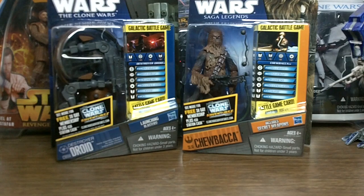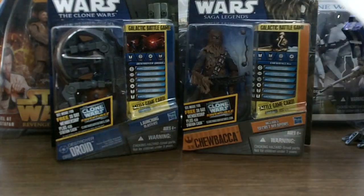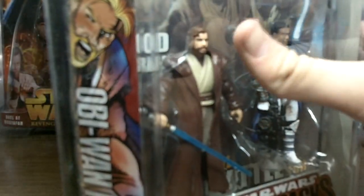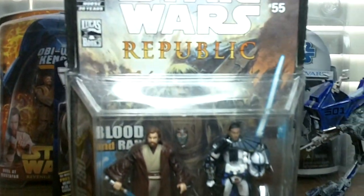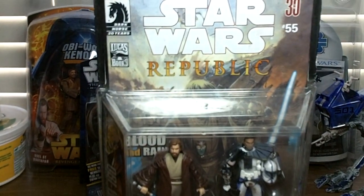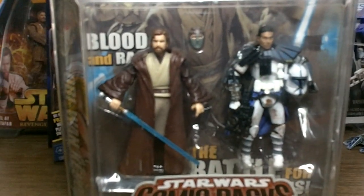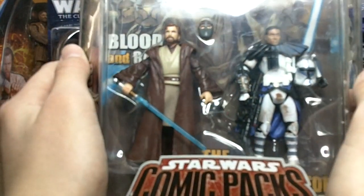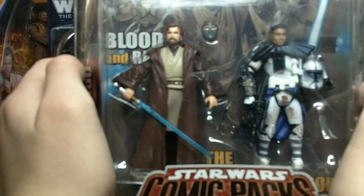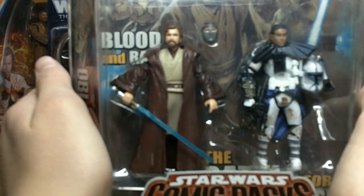But now the next one, I got this one at Target. You can see that right there. And I was very surprised to see this on the pegs. This was really, really weird. I found this, a 30th anniversary Star Wars comic pack with ARC Trooper Alpha and Obi-Wan Kenobi, and the comic is of the Battle of Jabim, however you pronounce it. But I was really surprised to see this. This came out in 2007, and I saw it at my Target, and I got it for $14.99 plus tax.